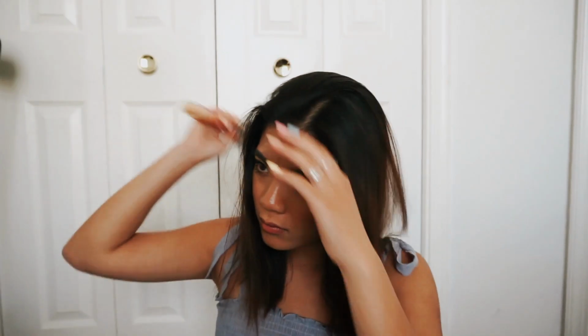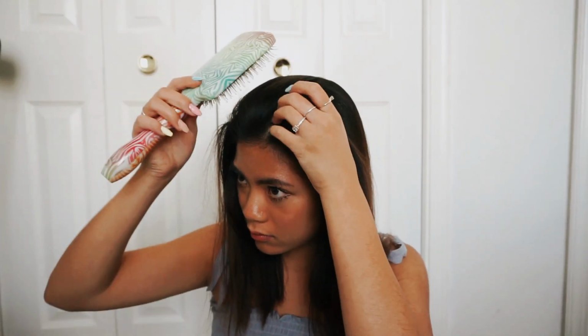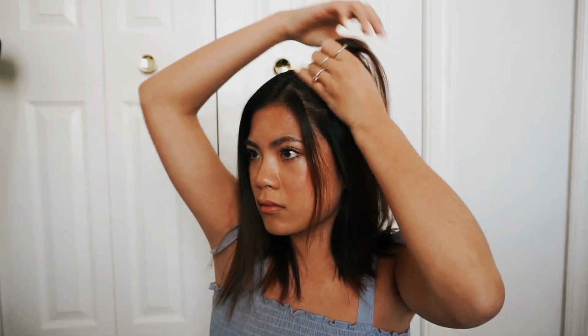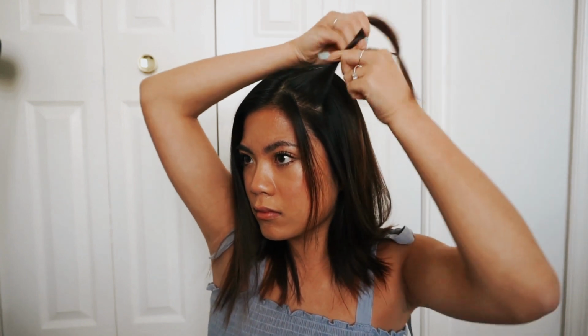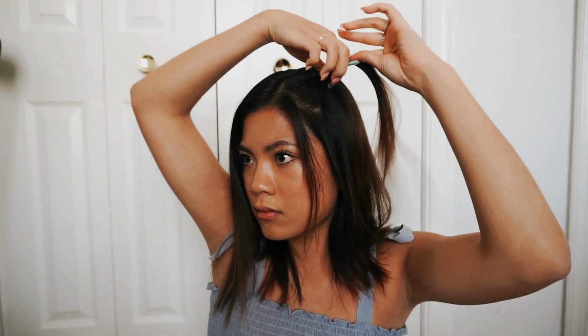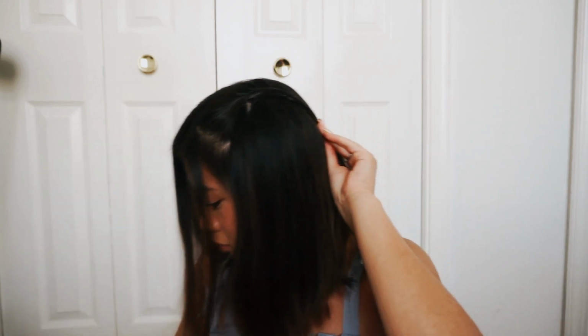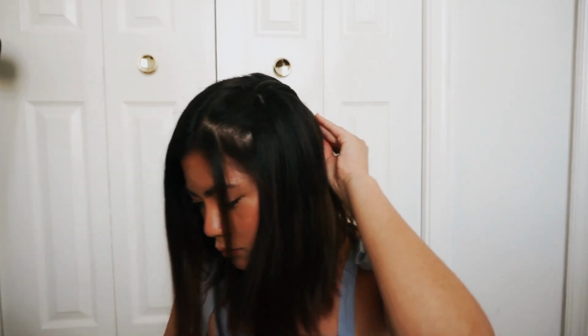So for this next hairstyle, I'm starting off by brushing my hair and then parting it a little bit more into the center, but it's still a side part because I love me a good side part. I'm going to leave a section of hair out from the top of my head and then grab a section from the top behind it, and I'm going to start twisting a piece of hair and then adding tiny sections into it, and then I'm going to twist it all the way to the end and secure it with some bobby pins, and then repeat the process on the other side.